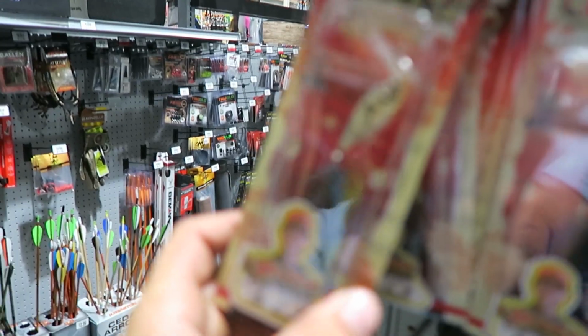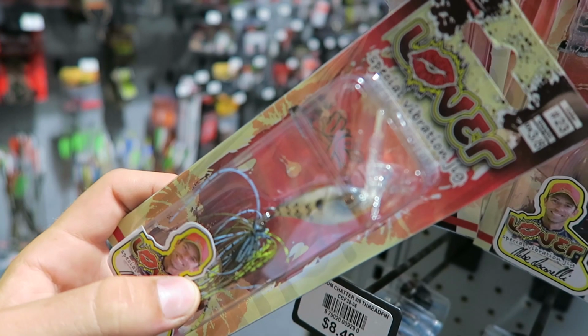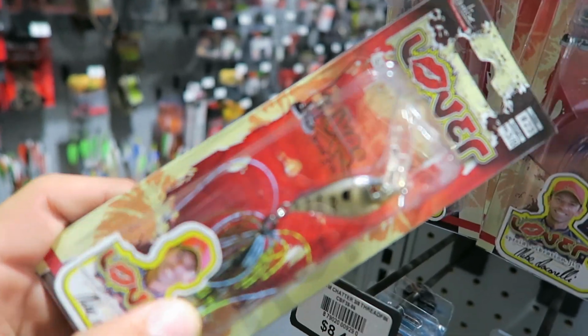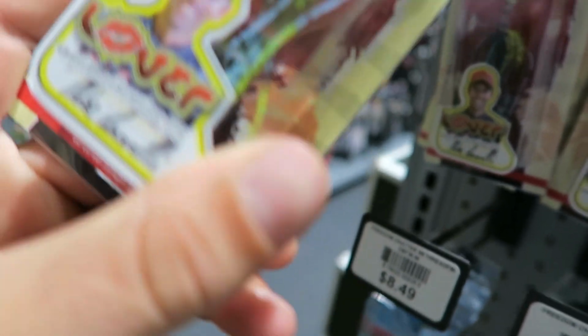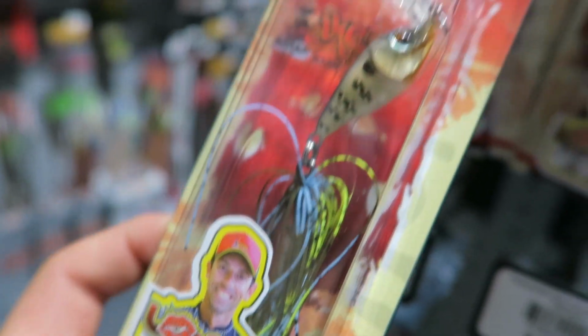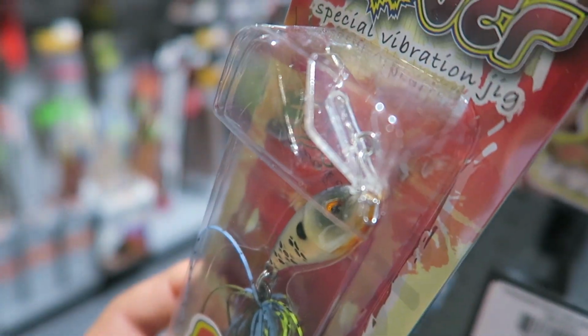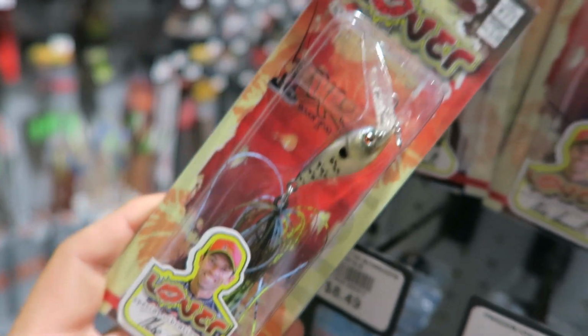This is a funny looking bait right here. The Molix Lover. I guess it's like a chatterbait slash swimbait hybrid that has a flipping hook on the back. Literally like a 5-aught flipping hook. And a big old clear bill. So it probably has some pretty wicked swimming action, but it's a pretty crazy looking bait.